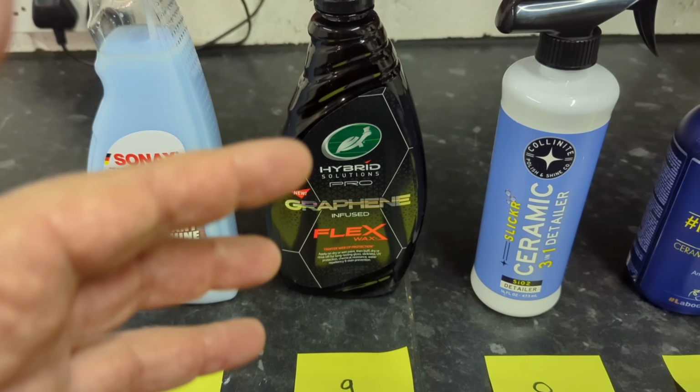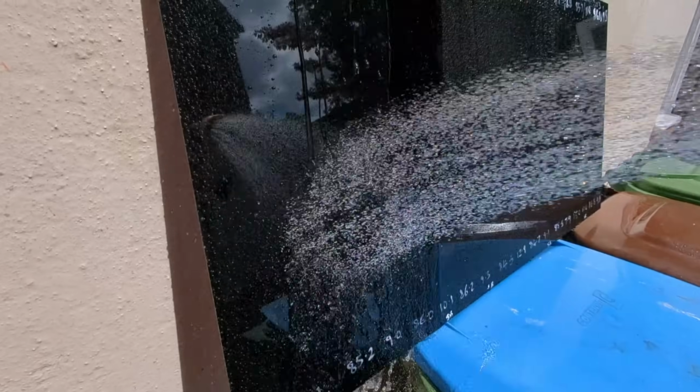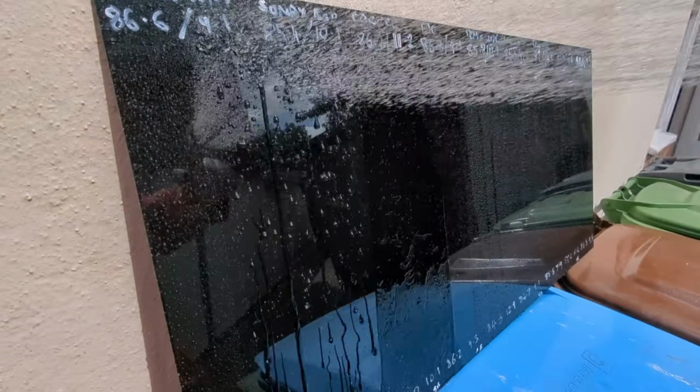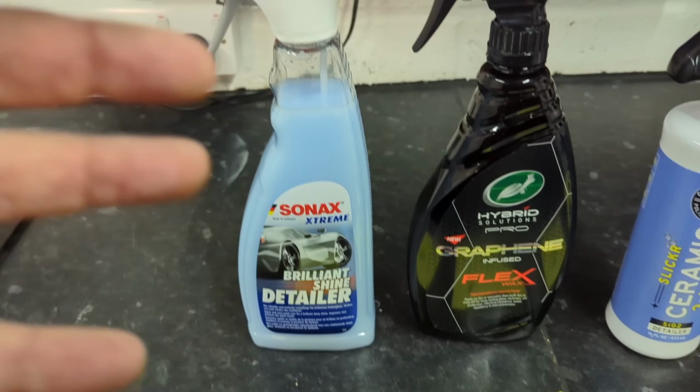In second place, the Turtle Wax Hybrid Solutions Graphene Infused Wax. Much more beady than I remember it, this product. Very rapid hydrophobics on it as a standalone product as well. So yeah, it's very hydrophobic, which is interesting. I can't remember, but I didn't think it was that beady, but it is.